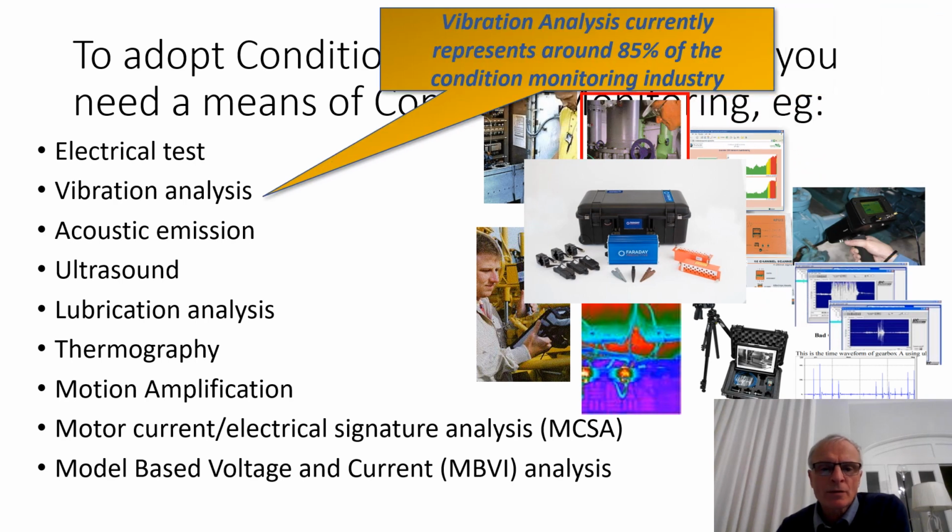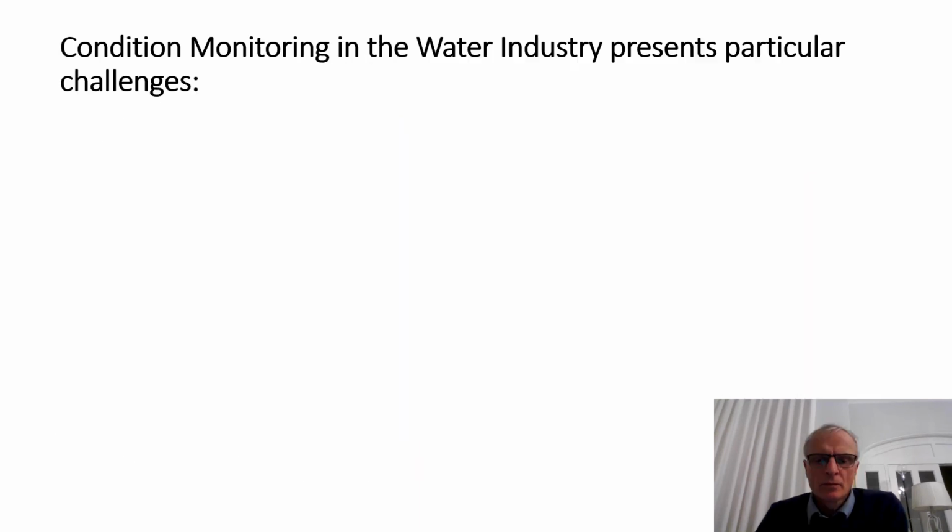Of all of those, vibration analysis has been and still is the leading technique. What I'm going to suggest to you is that some of these newer techniques bring new capabilities and give you a reason for adopting condition-based maintenance now when it wasn't appropriate before.